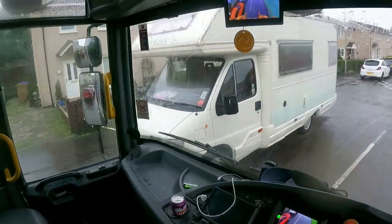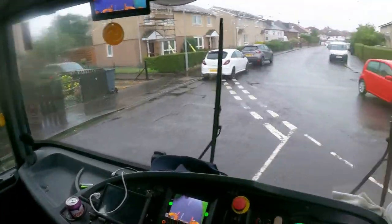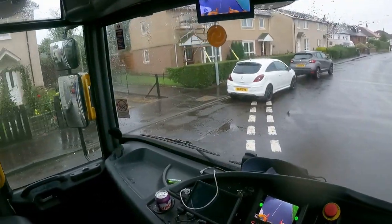I might even need to change trucks, actually. I think I might need to go into an 18-tonner. Because there's a couple of very tight streets that a 26-tonner just will not fit down.